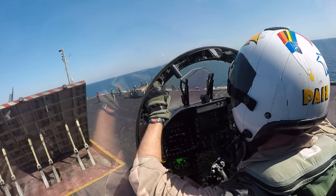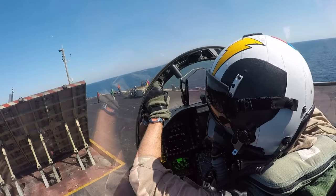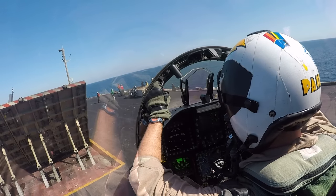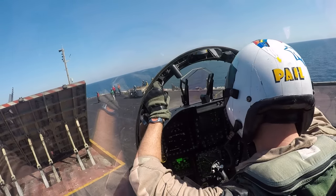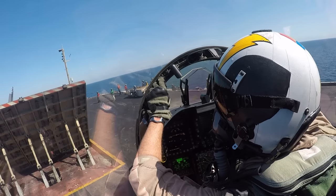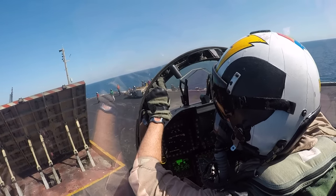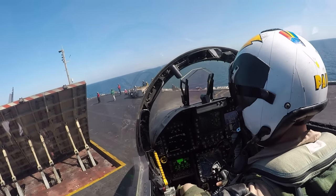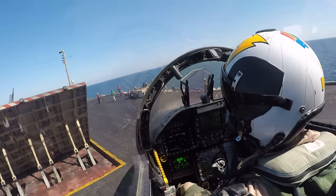Okay, when the JBD, or jet blast deflector, in front of us goes down, you'll notice that Cat 2, which is the port side bow catapult, is stacked with a bunch of jets. That's because it's currently down and the handler is using it as a storage area until we can fix it. In a moment, the jet in front of us is going to come up on the power and you'll see that behind the JBD is not a good place to be. It's super loud and incredibly bumpy.